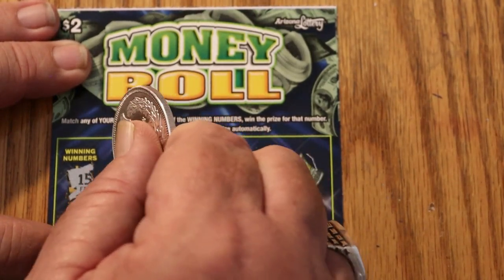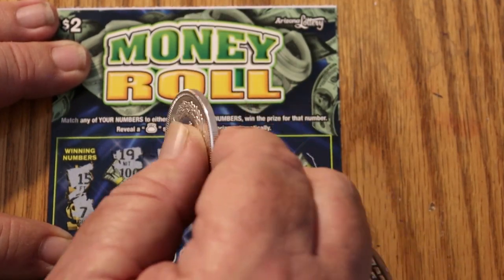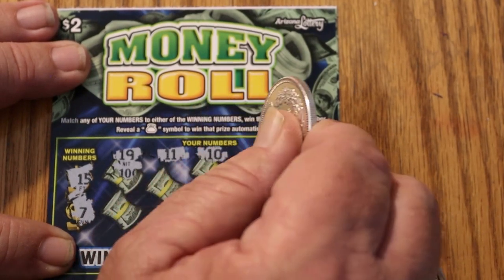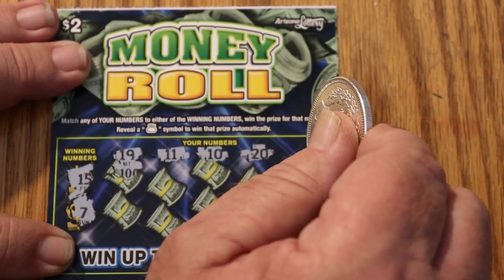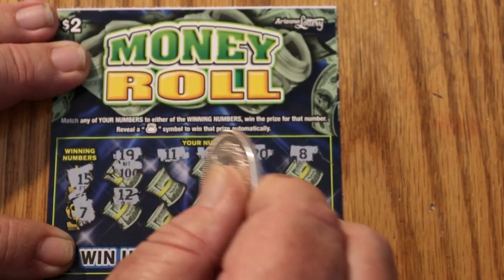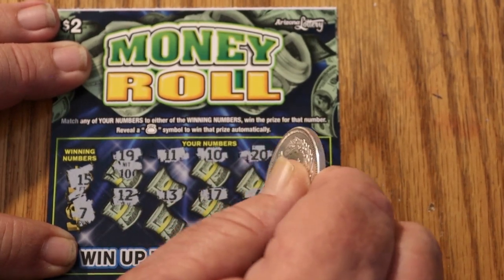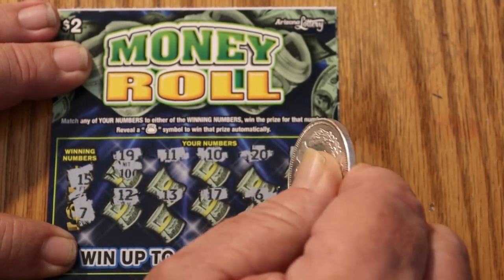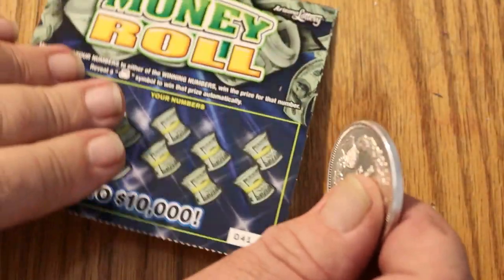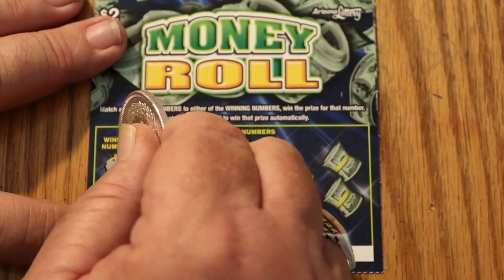Ooh, scratch too low. 19. That's another thing. I don't like the way these numbers are lined up, or these symbols are lined up on this. 19, 11 on this ticket. It's annoying. 20, 8, 12, 13, 17, 6, 3. All right, Money Roll. Anytime now. You can drop one on me.